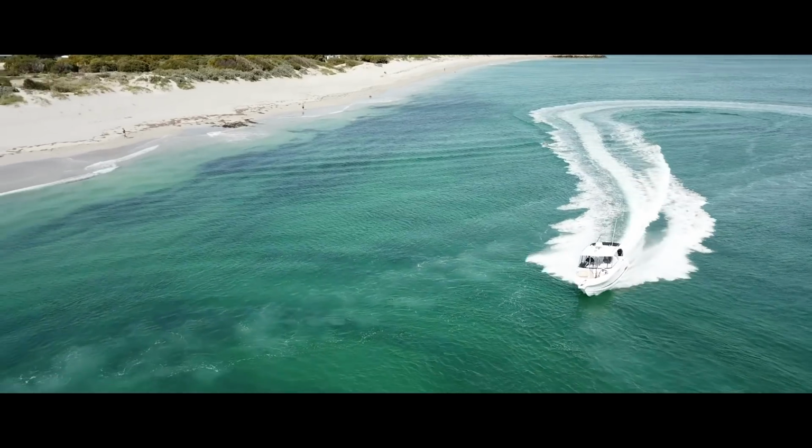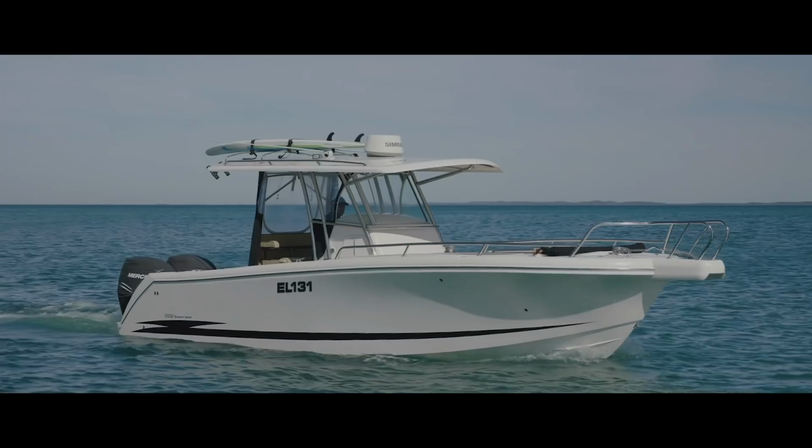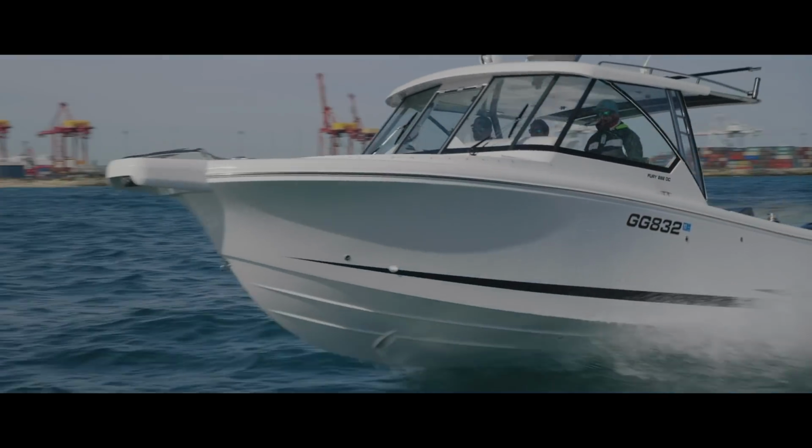G'day, I'm Scott Fury from Fury Custom Boats. I'm a boat builder here in Western Australia, and I build the Fury 282 dual console and the Fury 282 centre console. One of the things that we wanted to do is have a really good looking boat.